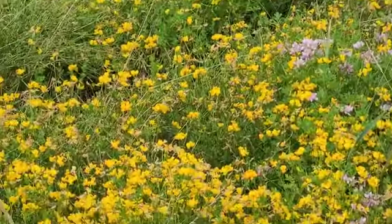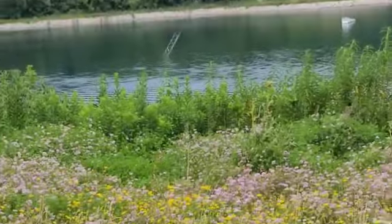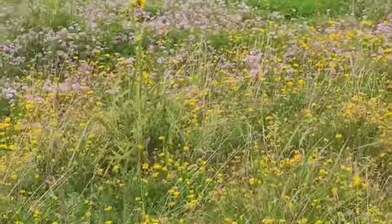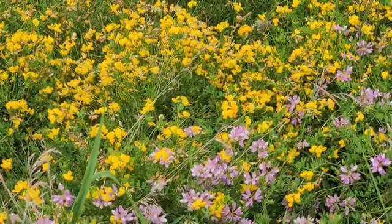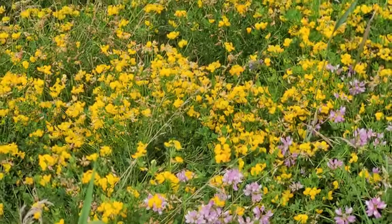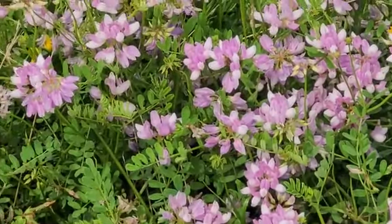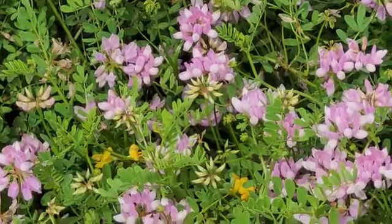Tourist spot, Crystal Lake area of Illinois state. Cloudy day. You see the prairie vegetation, flowers growing in the meadows. The yellow colored flower is Lotus corniculatus, and this pink colored vetch is Vicia, Vicia, perhaps it's capitata.